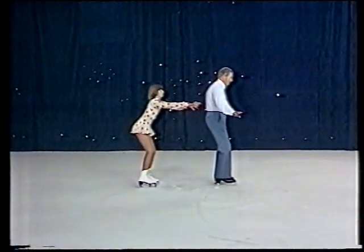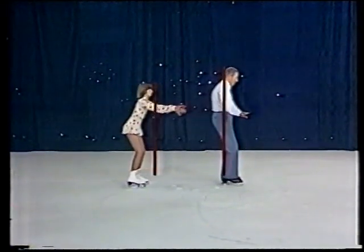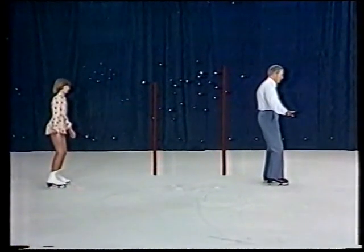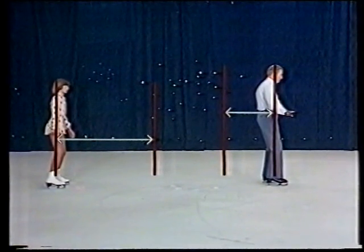At this moment, Linda should be moving twice as fast as Charles, which again means that from now on, Linda should go twice as far as Charles in the same time. Well, let's see. Here's where they start. And we'll stop them here. And we'll compare distances like we did before.